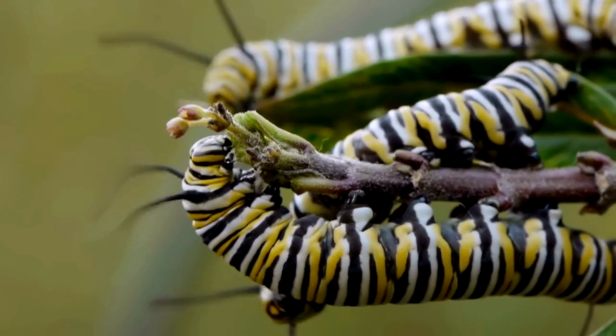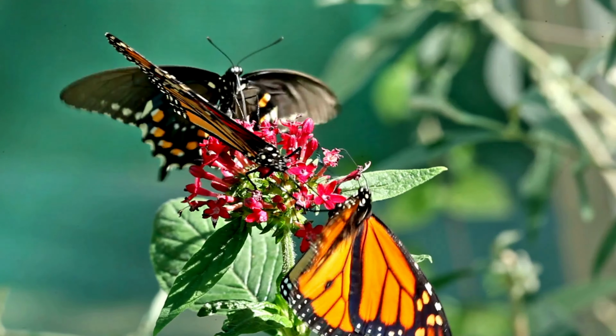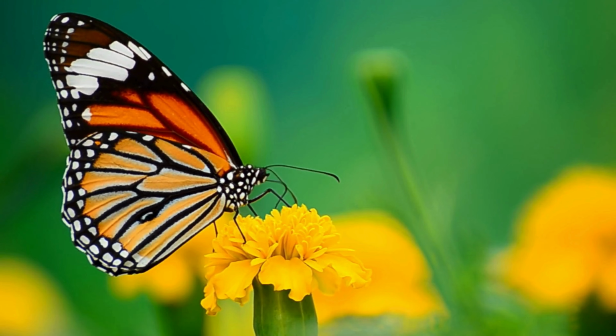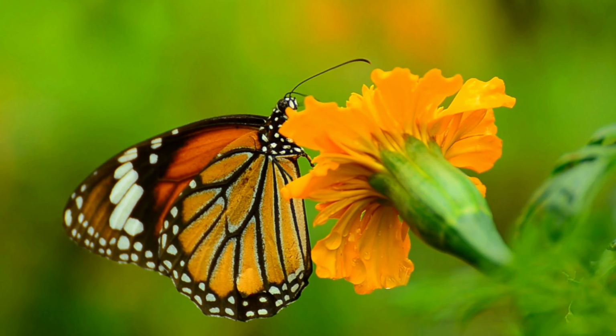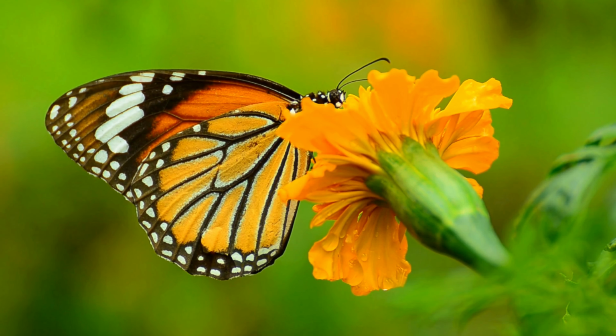But what if I told you that these iconic insects are in grave danger? So much so that as of this past week, December 2024, the U.S. Fish and Wildlife Service has just announced the proposal to list the monarch butterfly as a threatened species under the Endangered Species Act. Monarch populations are plummeting, and unless we act, we could lose them forever.